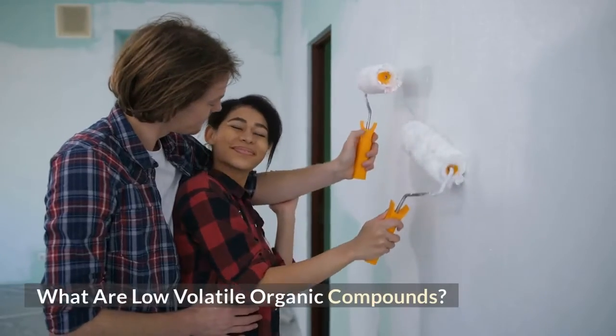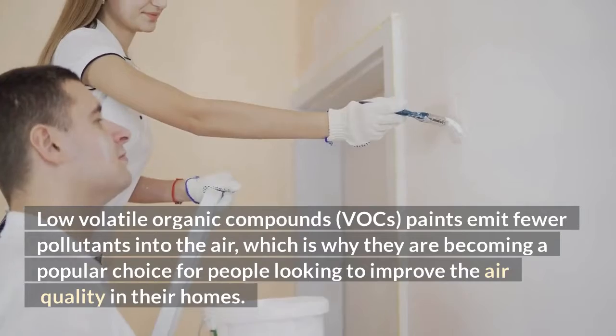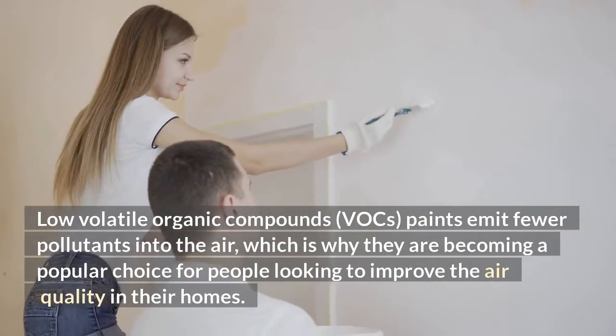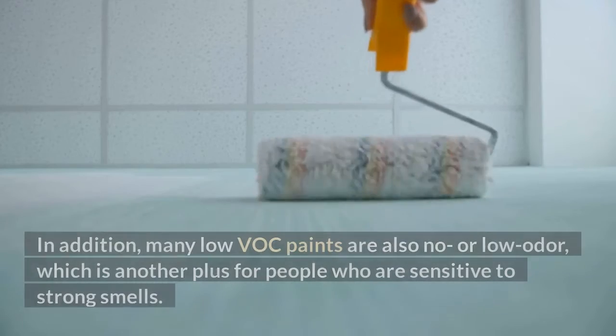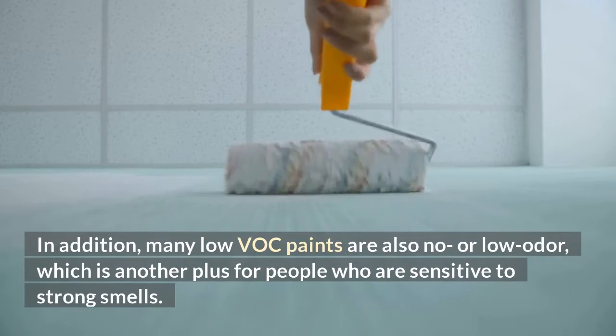What are low volatile organic compounds? Low volatile organic compounds, VOCs, paints emit fewer pollutants into the air, which is why they are becoming a popular choice for people looking to improve the air quality in their homes. In addition, many low-VOC paints are also no or low odor, which is another plus for people who are sensitive to strong smells.